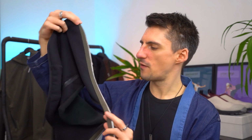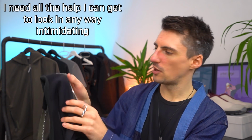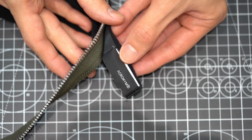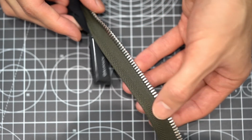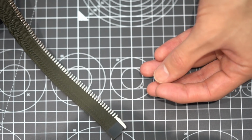But what makes this different to your standard issue $5 Amazon thing? Well, let's take a look. The big thing is this zip that runs down the front. It's very aggressive, it's kind of intimidating looking, which I quite like. This came in 3 different colours. I've gone for the olive one here. You've got this olive tape running down. There was also a black and gold version if you're feeling a little bit fancy, or a black and silver one if you hate colours.